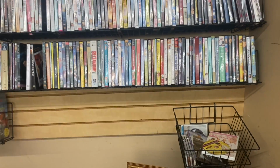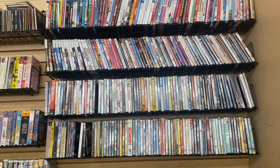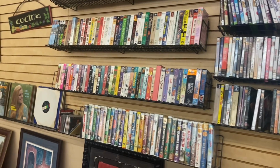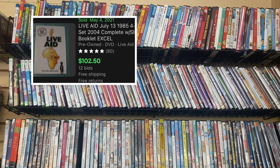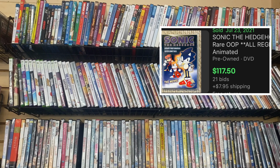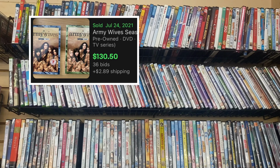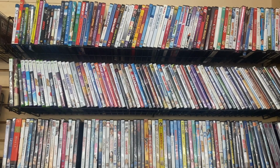One section that I never pass up are the DVDs. And I know some of you are probably thinking that's an outdated form of media, but here's why I don't pass it up. Complete sets do well, even if they're pre-owned. There's lots of rare DVDs out there or things that are not in production anymore that people are really willing to pay good money for.